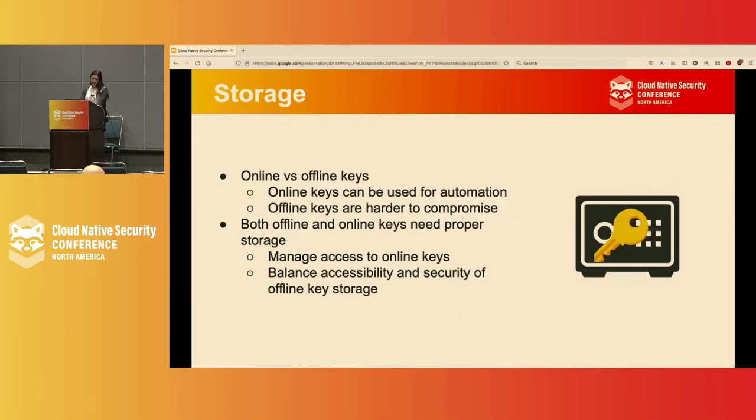The next topic is storage. Specifically, this is storage of the private keys that are used to sign artifacts. The first big decision is whether these keys should be online or offline. The big advantage to having them online is that you can have things be automatically signed. This can really make for seamless adoption, because if the signing happens automatically, people won't just skip this step, and it can happen without any kind of user interaction needed.